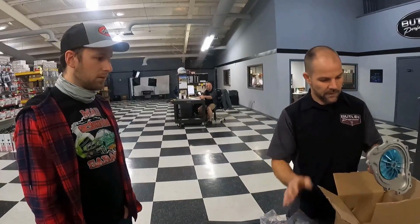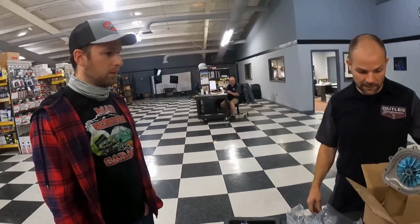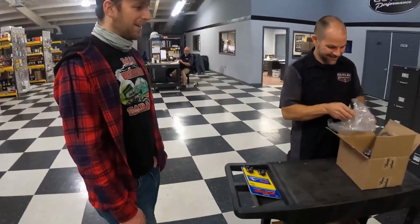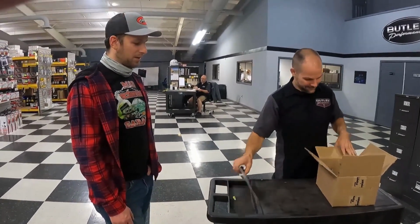Cool. Yep. Stock length snouts, your pulleys will line back up. Awesome. Yeah. I feel good about this. Good. I do not want to go to all that work and burn down the new engine. Yeah. That would be ungood.